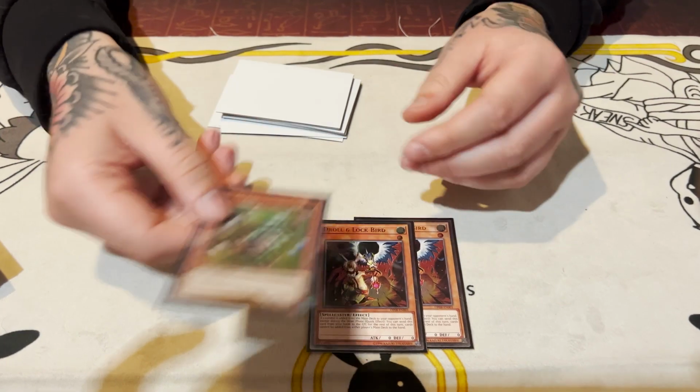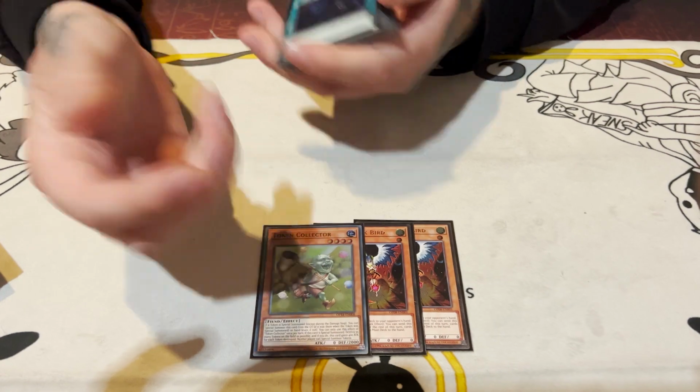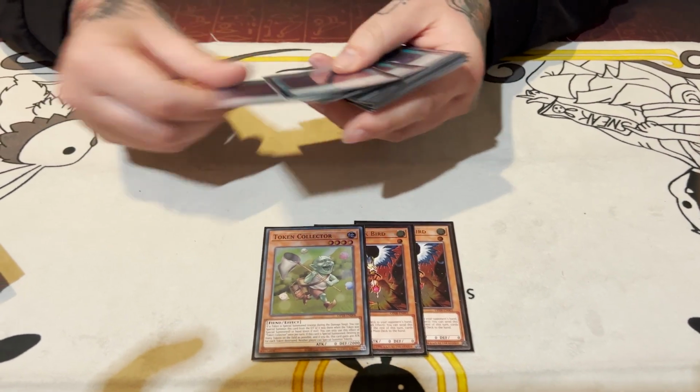I only really want it for going first anyway. Like I would decide it's still going second. If I draw it, I draw it. If not, it's nice for a follow-up after you break their board.